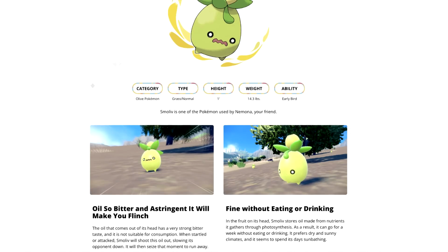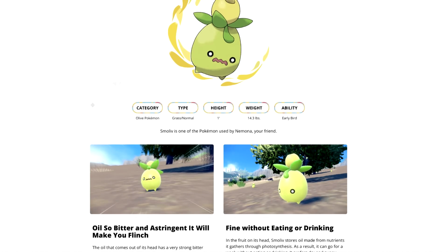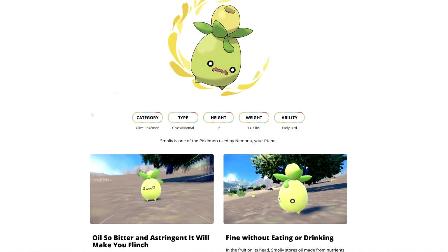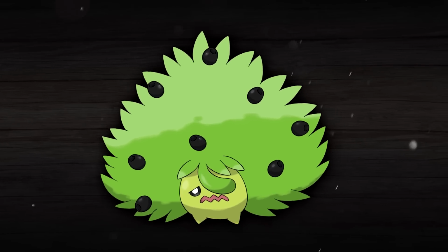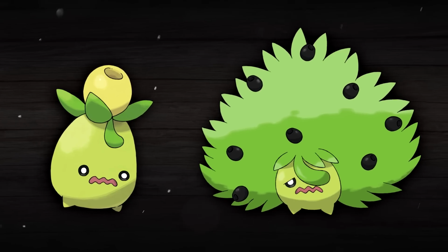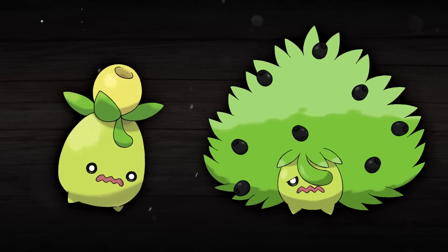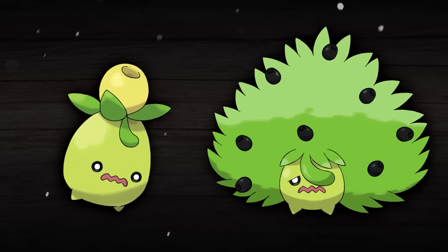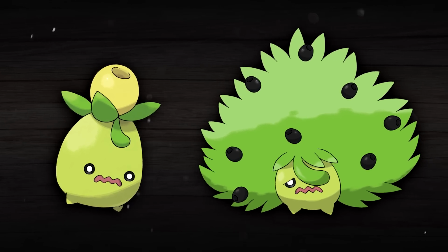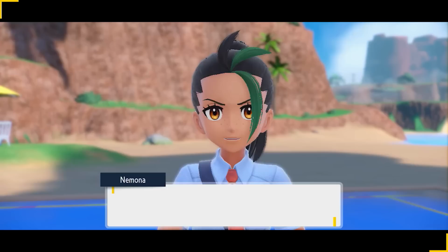Given that Smoliv very much seems to be the Gossifleur of this generation, I could totally see something along the lines of Bustoliv happening for its actual evolution. But of course, there are also a bunch of other ways that its evolution could turn out as well, and whatever happens, I am really excited to see what little Smoliv will officially evolve into. And last but not least, we have Pawmi.